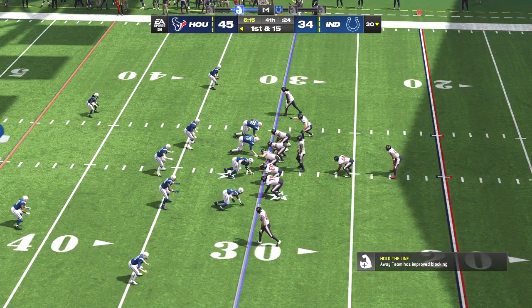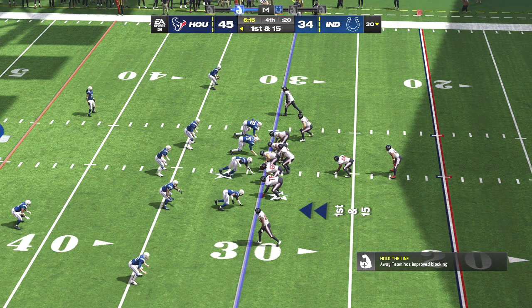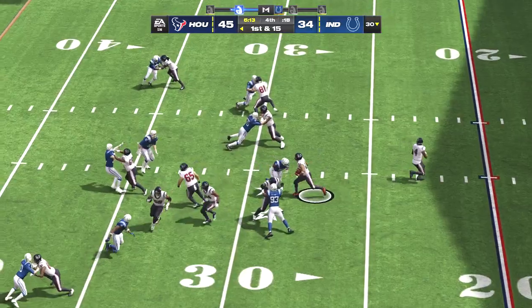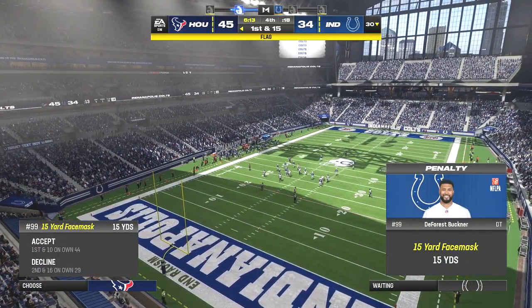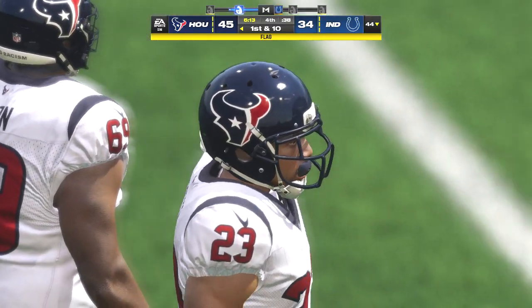The false start backs him up 5, 1st and 15. They'll hand off to Foster, and he's going to be stopped behind the line of scrimmage with a penalty flag down. This might push him back further.